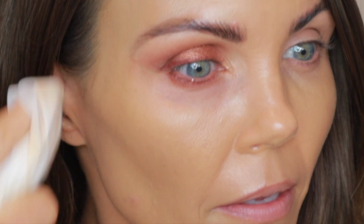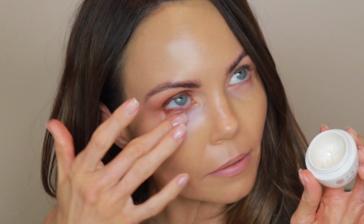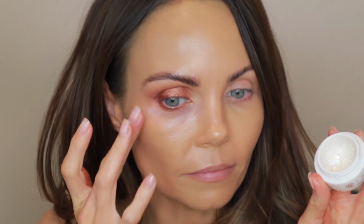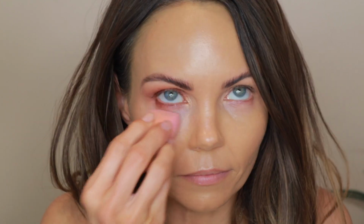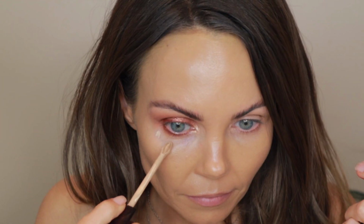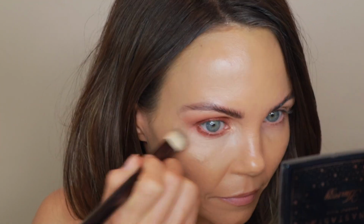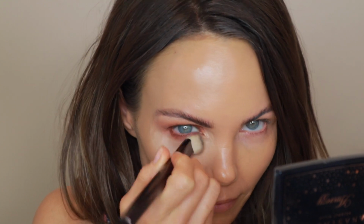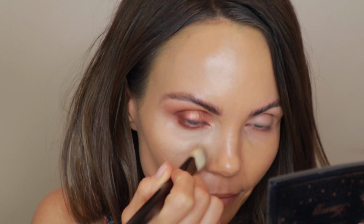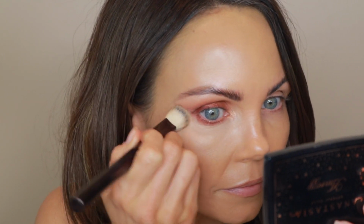And then I'm going to take an eye cream and just reapply, blending that in. I also want to take a sponge and make sure that my sponge picks up any of the extra eye cream sitting on my eye. Now I'm going to put my Hourglass concealer on, get that nice and blended out, making sure to be careful not to get too close to where I have applied the eyeshadow.